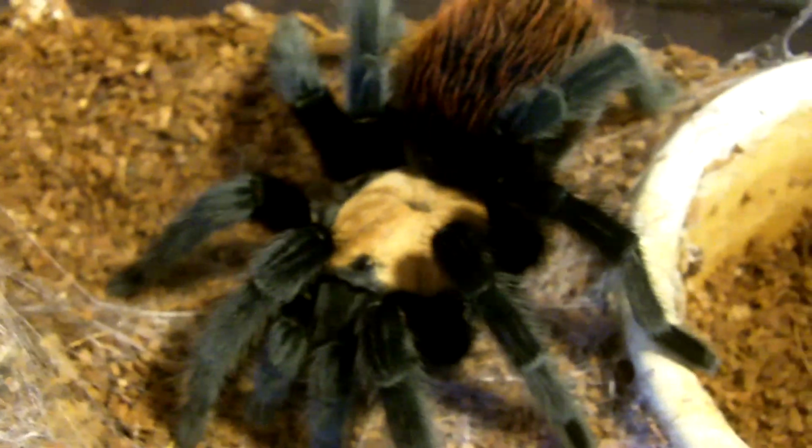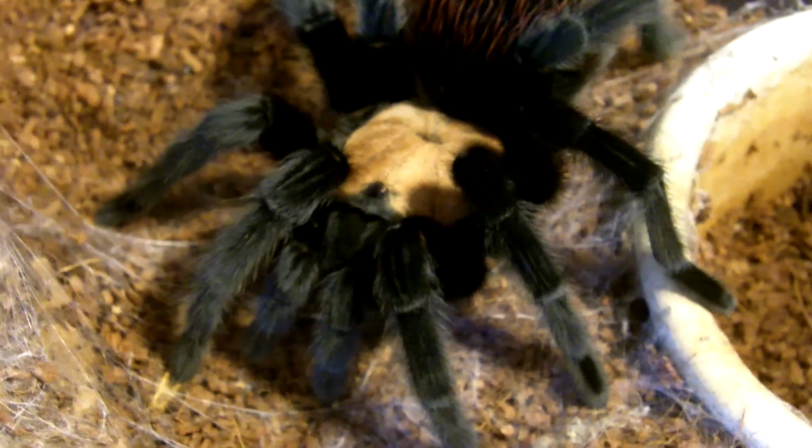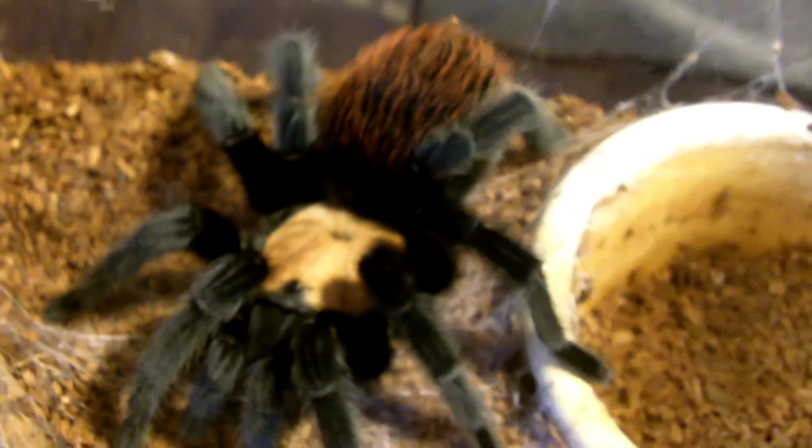Now for the Brachypalmas. So T number 13 is my Brachypalma albiceps, the Mexican gold red rump. This is Albert, my male. And here is Big Stacy, a mature female. Almost 5.5 to 6 inches.